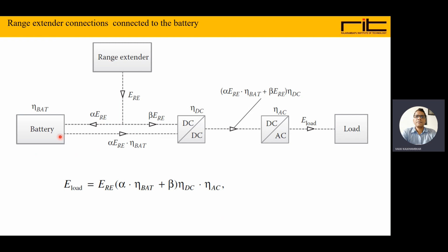Now the energy which is flowing from the battery can be considered as alpha into ERE, this portion, into the efficiency of the battery, eta battery. The portion which is flowing from this range extender to the load is beta into ERE. So alpha ERE into eta battery and beta ERE are both flowing from here. So it can be written as alpha ERE into eta battery plus beta ERE, and again the efficiency of the converter, eta DC, has to be multiplied. That portion is flowing here, and finally we can see it is coming to the load.